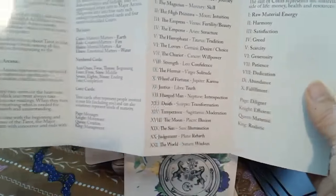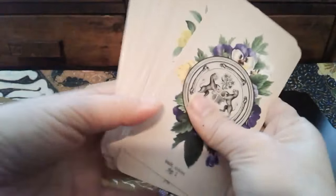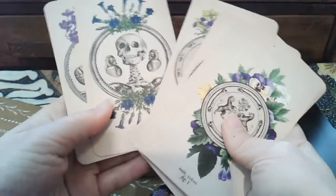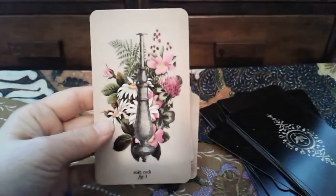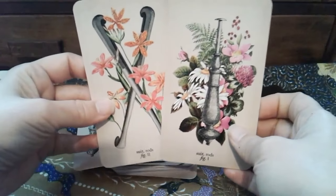Movement, creation, and management. The nurturing, the incubation, you know, that place where you breed something with the heart, and then you manage with the brain. I do like that very much. And this is the Suit of Rods, so it's just long items basically.